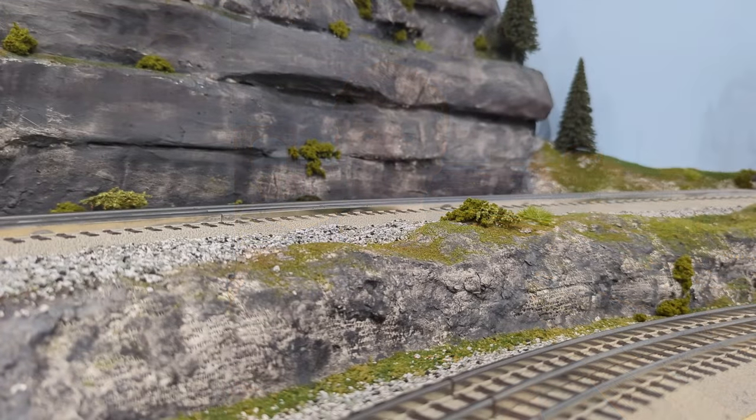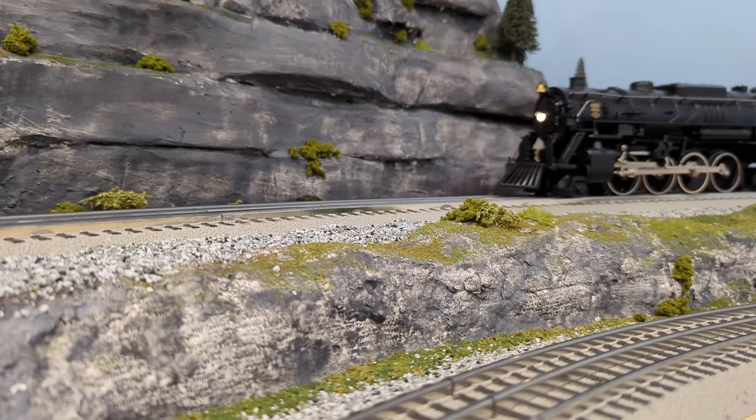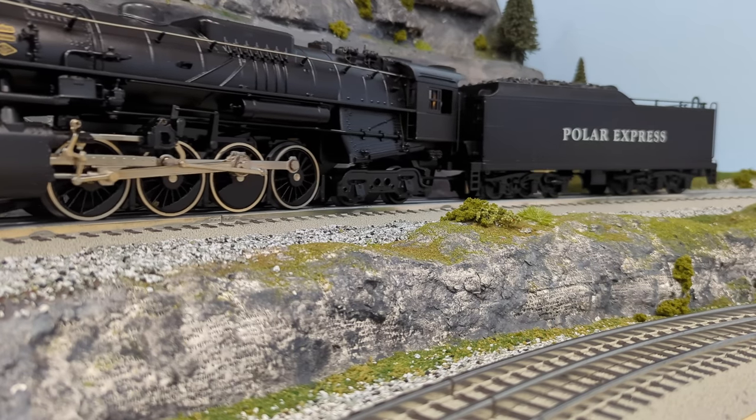But I decided I wanted something different. I wanted something unique. And so I thought, why don't I build a movie-accurate Polar Express, but then combine it with the things that make the Lionel one so amazing, like the sounds, the lighting, and the smoke features. And here it is. This is my custom movie accurate Polar Express.